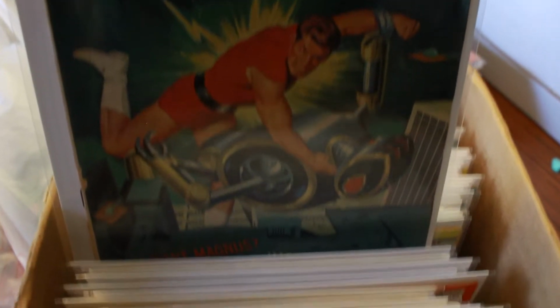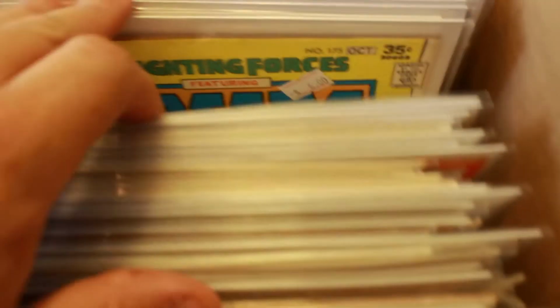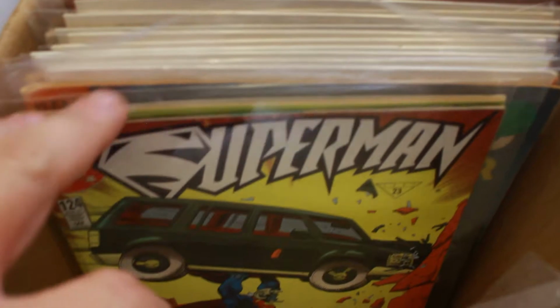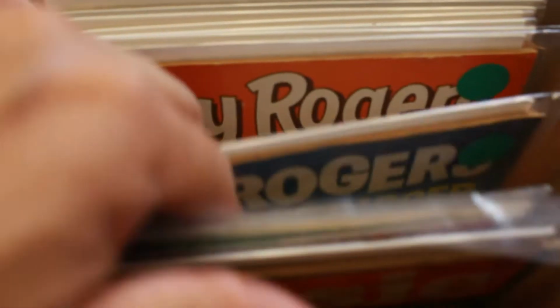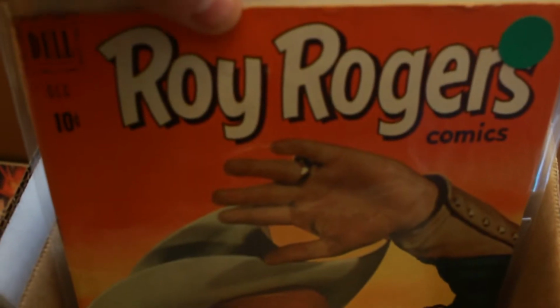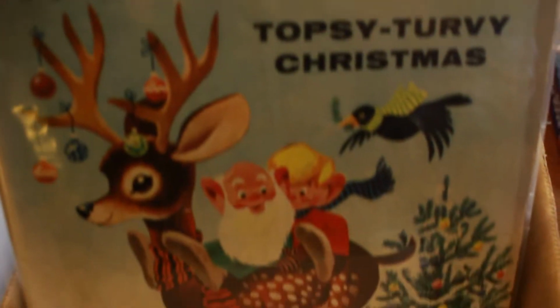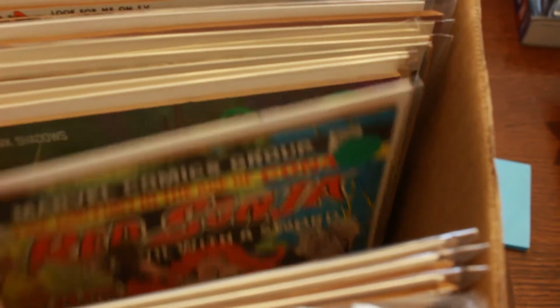Magnus Robot Fighter. I think there's a couple of them in there. Losers Inc. Let's see what's in here. Lassie. Let's see. Homage cover. Beagle Boys. Roy Rogers. 10-cent Roy Rogers. Little Beagle. This looks like a reprint of some kind. I don't know what that is.